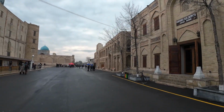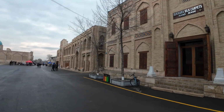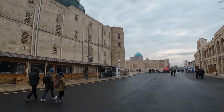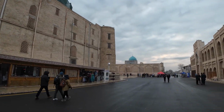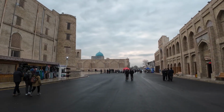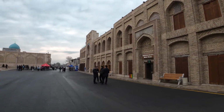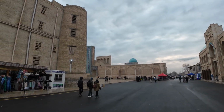Silk carpet, handmade. Sometimes you can't be sure whether it's truly handmade, so you look for the quality of the threads, how they pull together. Apparently, it's a little bit imperfect when it's handmade.